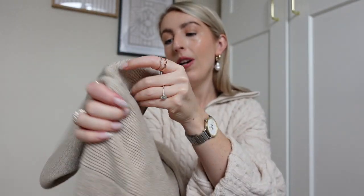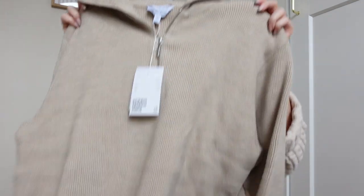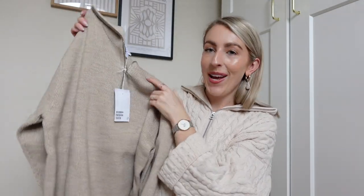Again, I'd style this with a blazer and with a nice coat as well, some leggings, some knee-high boots. So I got this in a size small and this one was £95. But again, the quality is lovely. I'm not sure if they do it in other colours at all. But yeah, I've been an absolute sucker for zip-up knitwear this season. So that was everything that I picked up from the H&M showroom and also from Another Stories as well.